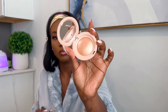So next off, I'm going to go in with my Rare Beauty highlighter in the shade Flaunt. I got this when I went to Sephora, it was one of my Sephora picks. I'm not really a highlighter girl, but I'm learning. I really like how it looks on people's faces when they put it on. But as you can see in the video, I am trying to play it safe. I'm trying not to overpower it.